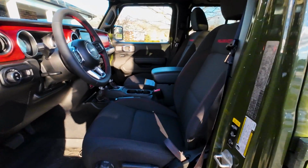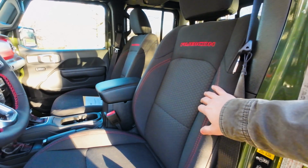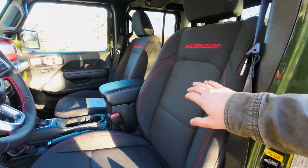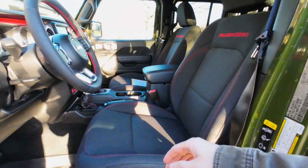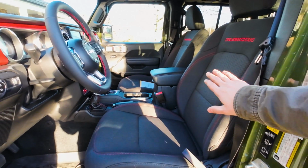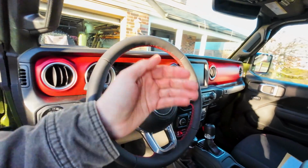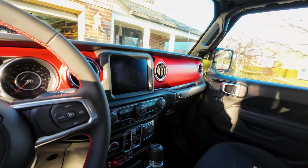So I did opt to go for cloth seats, and that's kind of important to me. I like leather, but leather gets sticky or very cold depending on the temperature, and you can rip it and scratch it. It's nicer for cleaning it off if it gets dirty, but I wanted cloth, and luckily I was able to find it in the color Jeep I wanted. All the Rubicons have these red dashes, so it doesn't really match the green Jeep, but it doesn't look bad.